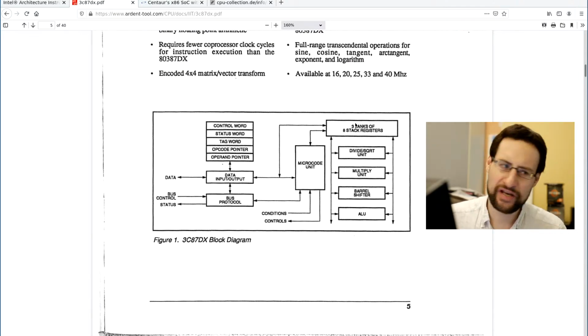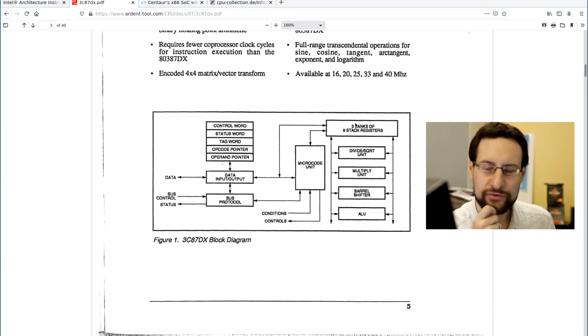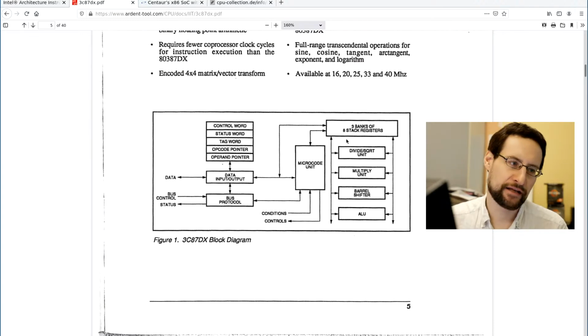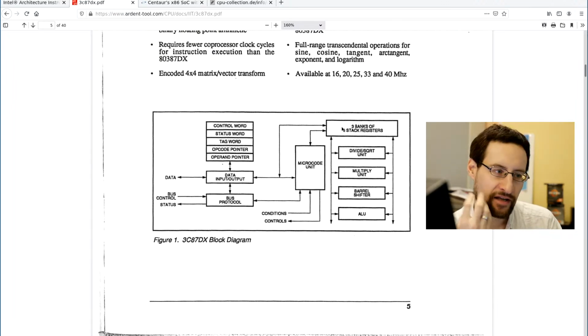How do they do this? Obviously for a 4x4 matrix you have 16 values, and you obviously cannot store them in your 8 shady Intel x87 floating point registers. So maybe they were arguing to make those just extended. Not sure how exactly they came to that, but in the end they decided to make 3 banks of this.